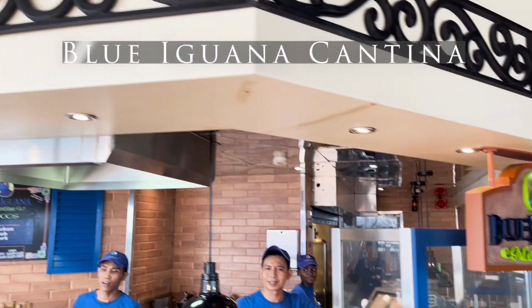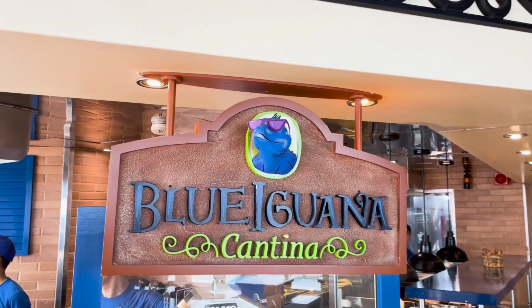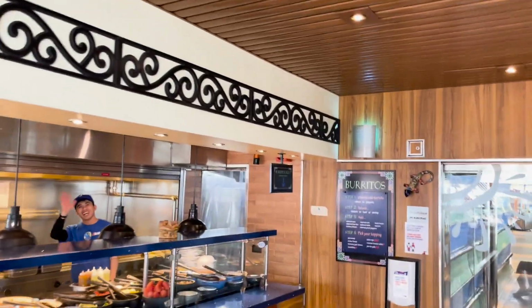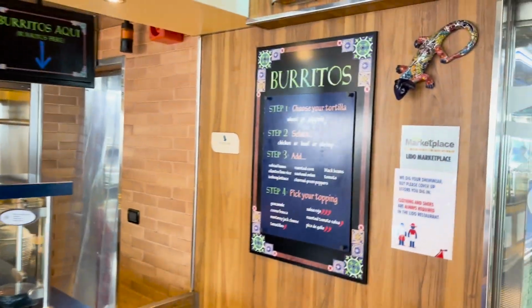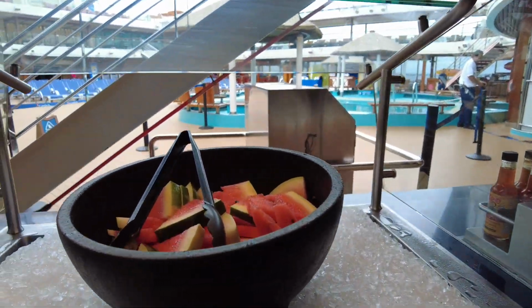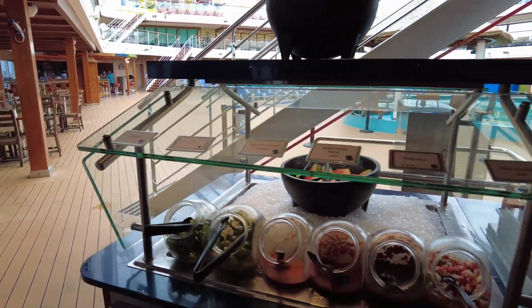Now let's go to the other side of the Lido Marketplace, on the port side by the main pool on deck 10. Here you'll find the Blue Iguana Cantina, not to be confused with the Blue Iguana Bar, which is just across the way toward the front of the ship. At this Blue Iguana, you'll be able to order tacos, burritos, and bowls for both breakfast and lunch. And while you will of course want to visit the salsa bar to add your favorite salsas, sauces, and additional toppings, do not miss the watermelon. As good as the food is here, the watermelon may just be the best part.